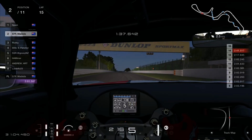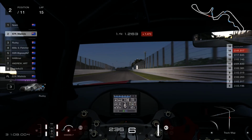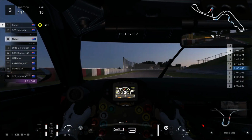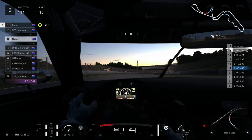See, actually, we just saw a little bit of a short shift there from Mazda too. So remember, he didn't put in the full amount of fuel, so he might be doing a little bit of a short shift there to try and maintain a bit of fuel. We see our race leader Spark into the pit with 1% fuel.